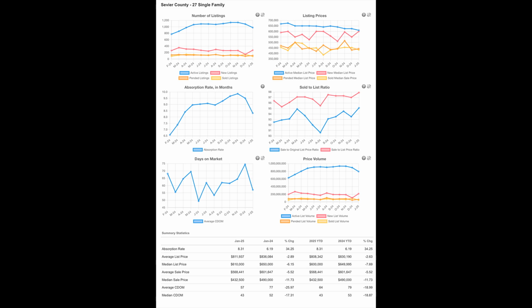Focus on mid-range properties where price adjustments are most pronounced, offering strong value. For sellers, you should price homes competitively and adjust expectations to align with current market conditions. Invest in staging and minor updates so you can stand out in a more competitive market, and be prepared for longer market times and consider working with an experienced agent to improve marketing strategies.